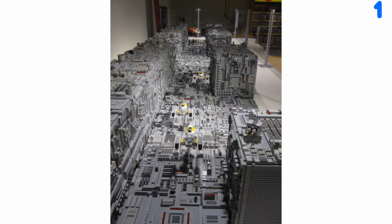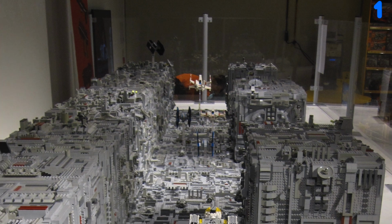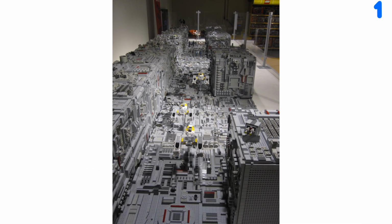Finally, in at number 1, we have the Trench Run, and this is huge. There are resistance ships on one side, and then TIE fighters on the other. The trench walls look cool and so messy, which is a good thing. It must have been really difficult to get the walls to look like that, because it would be really easy to make it look really bad.